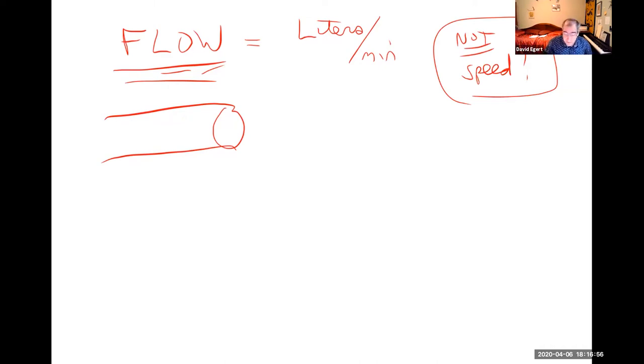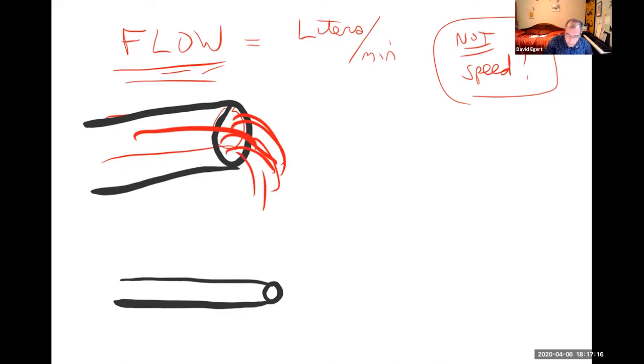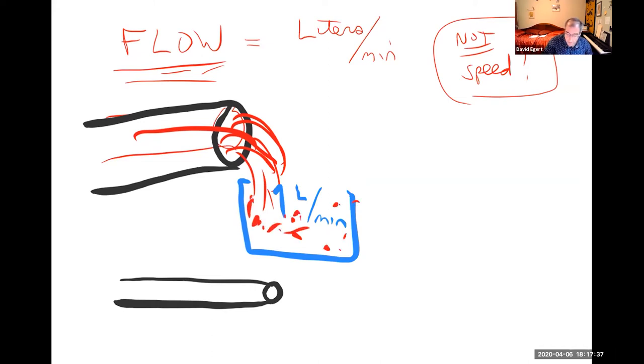So for instance, let's make the pipe black. Here's some big pipe. Here's a little pipe. I can have blood coming out, bloop, bloop, bloop, and maybe it's coming out at 1 liter per minute. That means if I wait 1 minute, I will fill up a liter container.